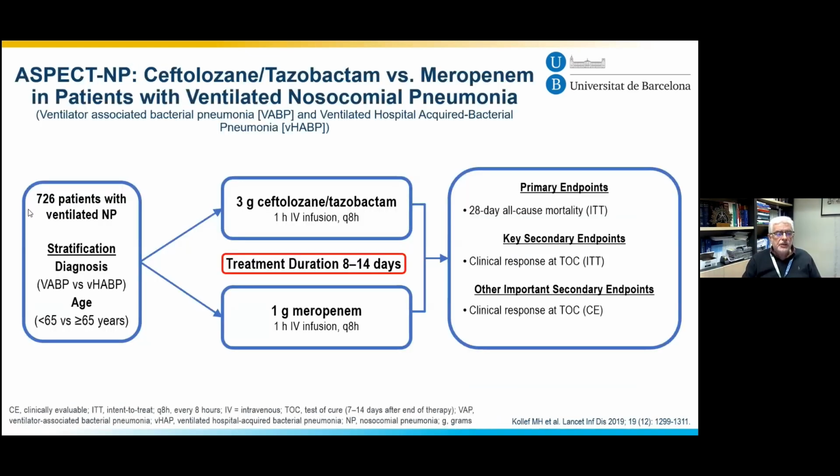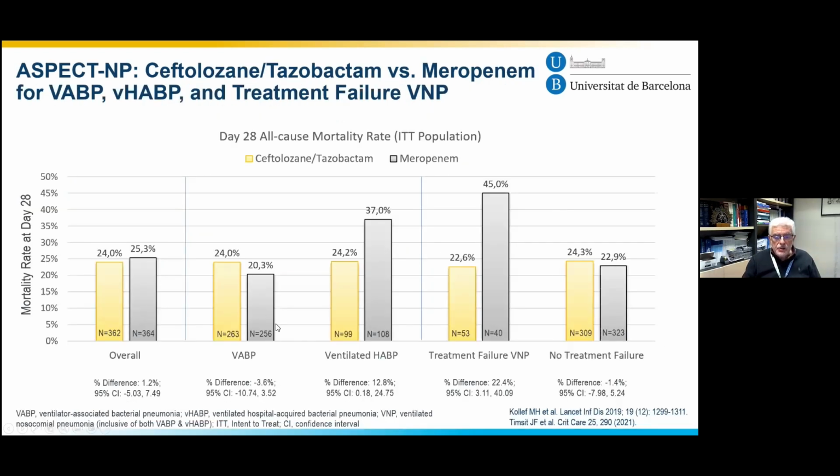As regards ceftolozane-tazobactam, this was studied in ventilator-associated pneumonia and ventilated hospital-acquired pneumonia, compared with meropenem, with a primary endpoint of 28-day mortality. The results demonstrated that for the overall population there was non-inferiority, but there were differences in the subset of patients with ventilated hospital-acquired pneumonia and those with treatment failure.